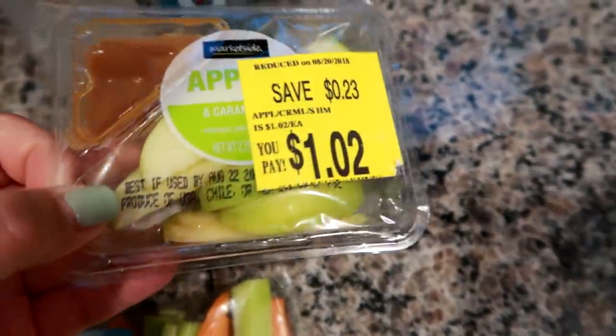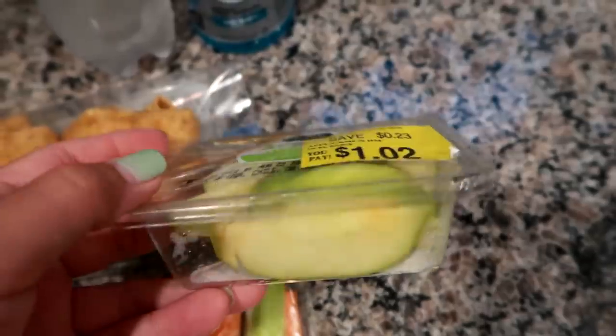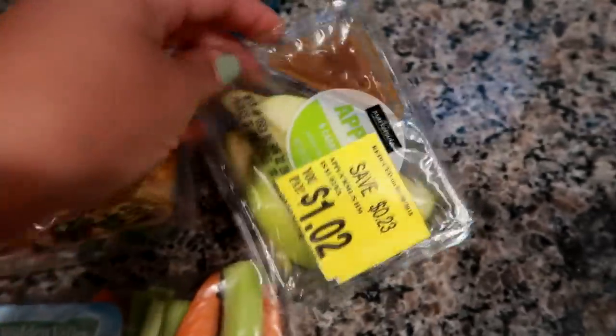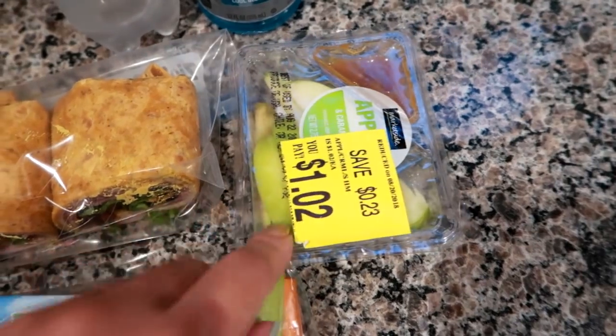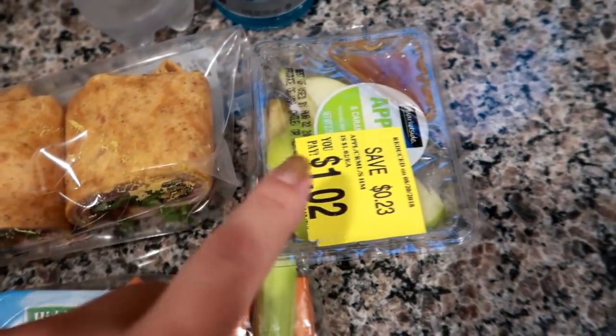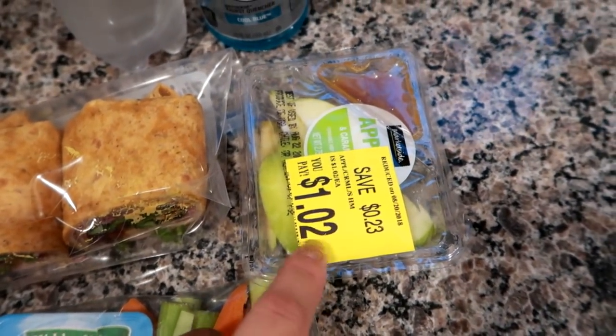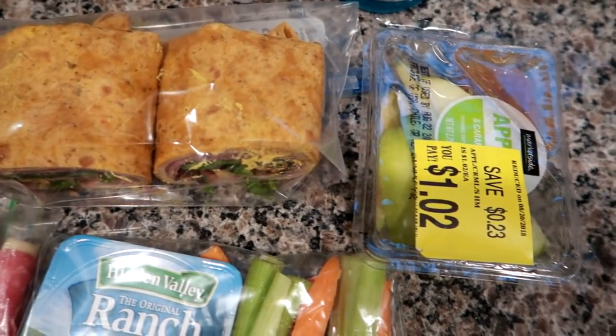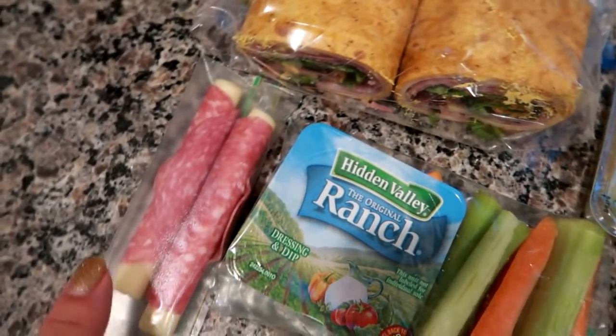This little snack thing I got at Walmart. It has green apples and caramel. I got it for $1.02, as you can see. I always look for the red labels, or the yellow stickers, in the produce section. And if I see something that's a good deal, I just check the date. And if it looks good, I grab it, because you can save a little money that way.